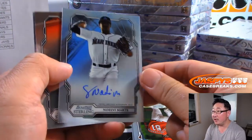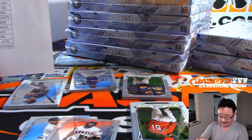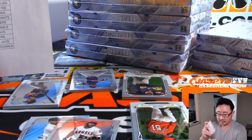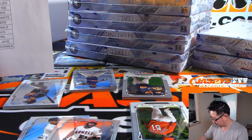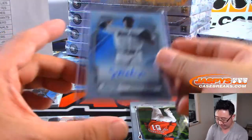There is Noelvi Marte for the Mariners. That is for EA and the M's. That Astros staff should be giving up half of those runs on any given night. Probably less than that.